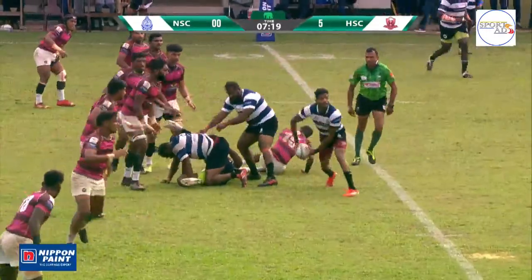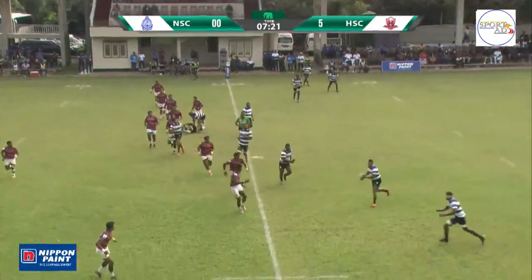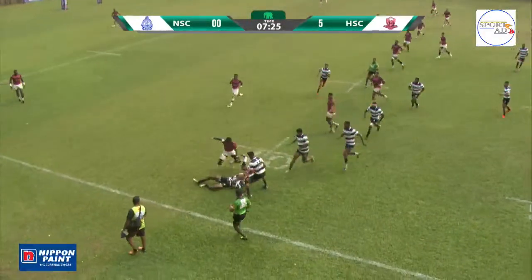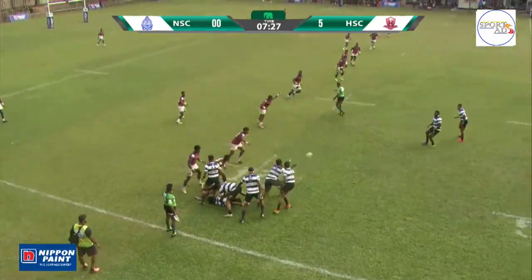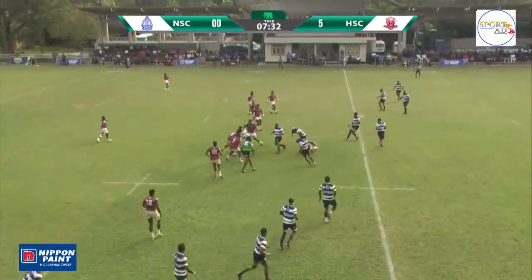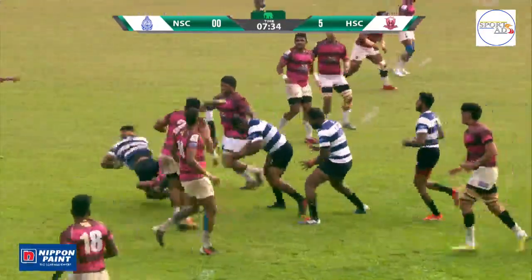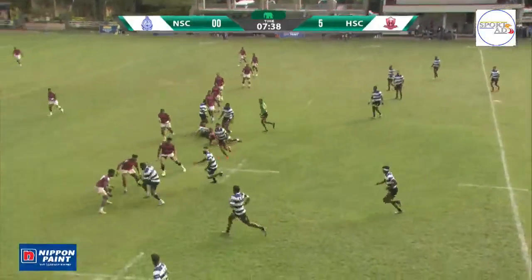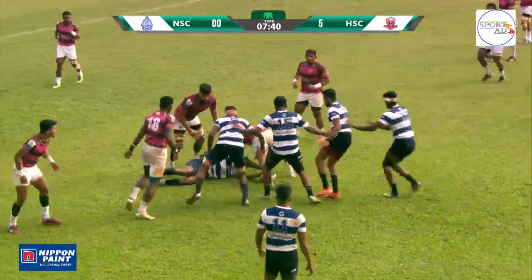Roll it. Put down by Shehan. There you go, trying to move the ball wide. There seems to be a space outside. Good tackle by Havelock's. Once again feeding to Lakshan. Dinesh. Great break, still on the move. Madhuranga turning the ball again in the blind side. Mushin Fazil with that break.